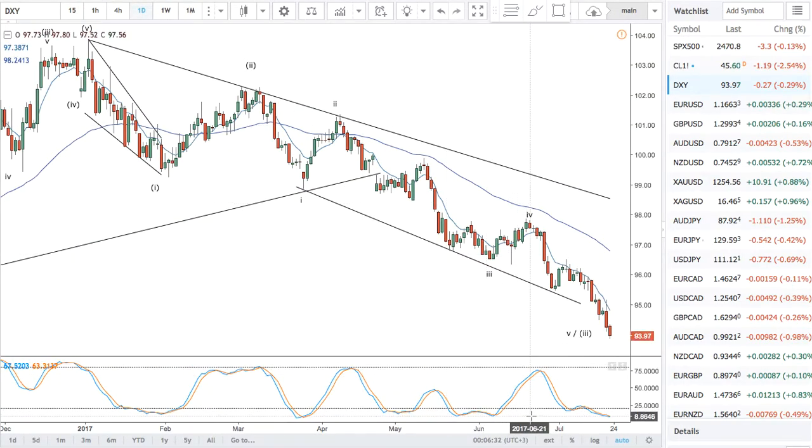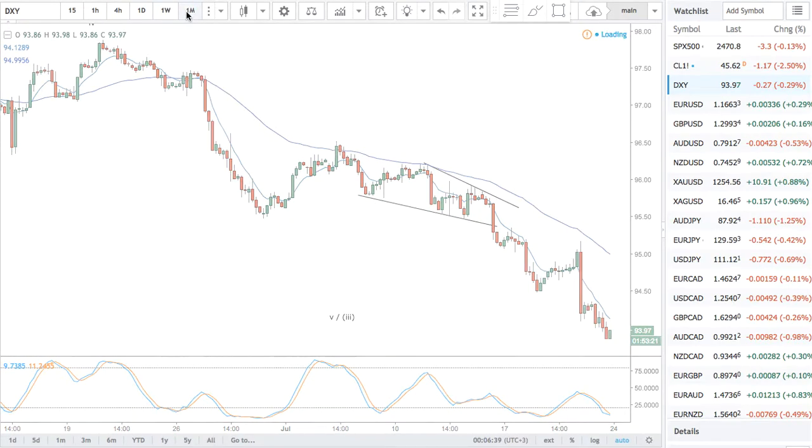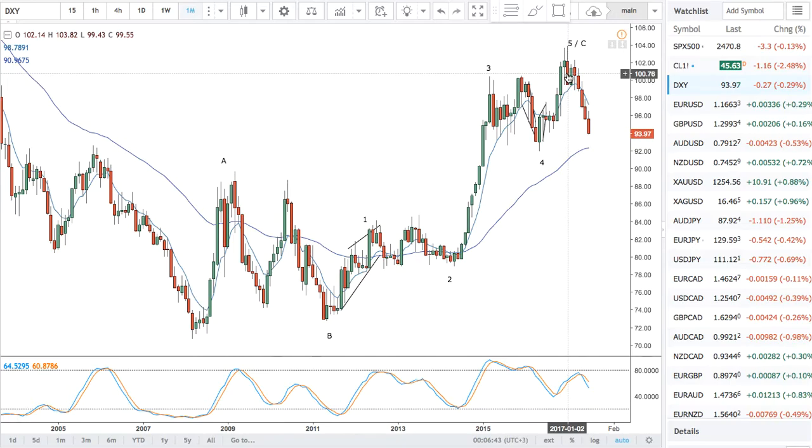There's no divergence on the daily. I don't have much else I can say about this, frankly, except that the monthly bearish divergence has been working and the move from January has been crushing this pair. I do expect a bounce at some point, but I would view that bounce as corrective, and all three wave corrections in this are to be sold.